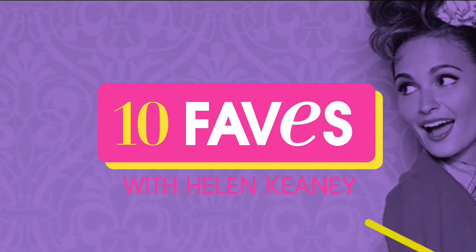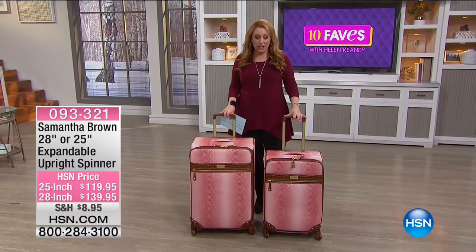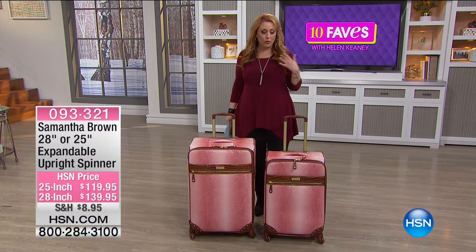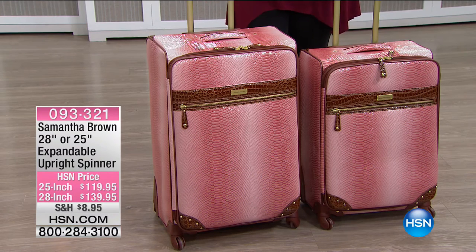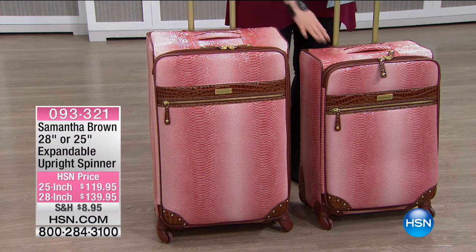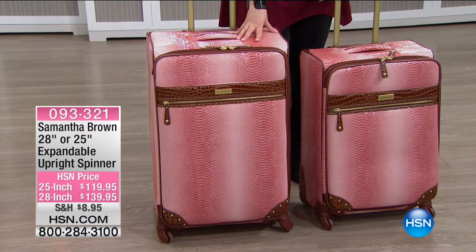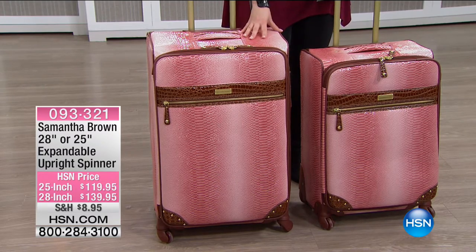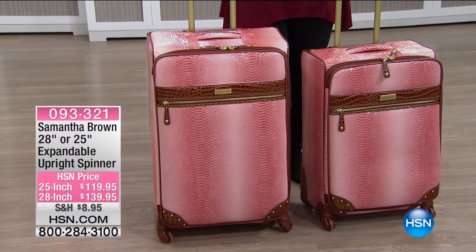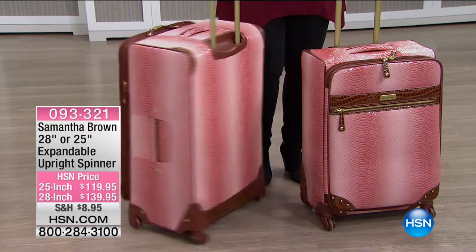So I have actually a lot of thoughts on this next item. Once you get into this size, this is the 25 inch and this is the 28 inch. When you're taking a trip, as long as you have to pay to check your luggage, I really recommend you get the big one. Why not? Since you're paying to check your luggage, both of these do not fit in the overhead compartment. These are the completer pieces at $139.95 and $119.95. I'm just giving you my personal take on it. I would go for the larger one.